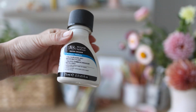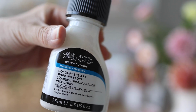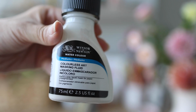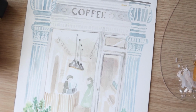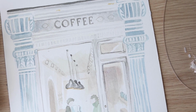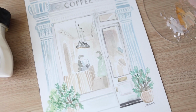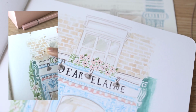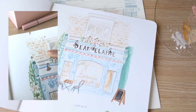Next is masking fluid. This is my favorite masking fluid. It's just fun to use, so I wanted to show it off. It kind of smells though, just a warning. You could also use wax crayon or washi tape, but I'm using this masking fluid because it keeps areas of my paper white from paint. So I just rub it off, and then it reveals a perfectly white, untouched area of my paper.